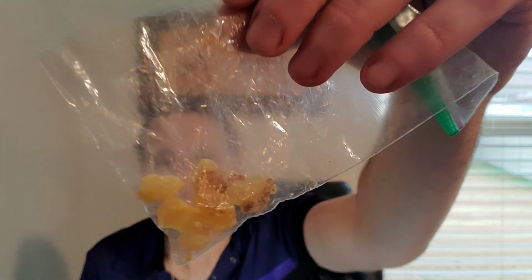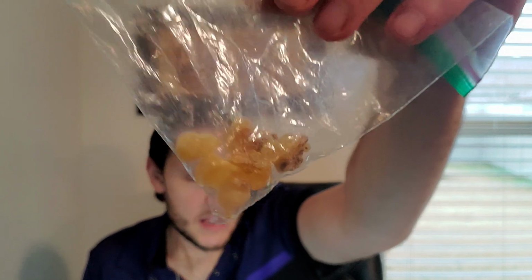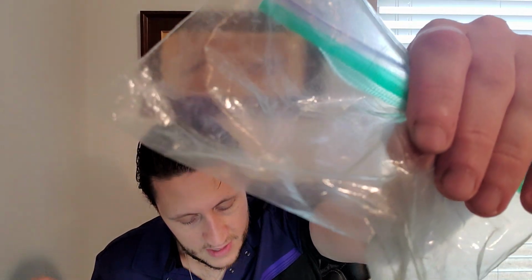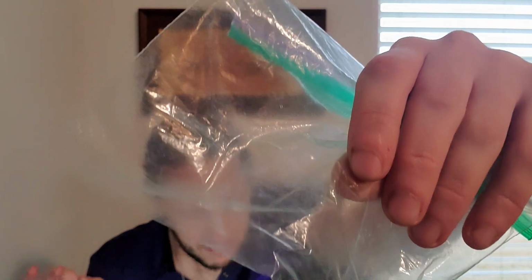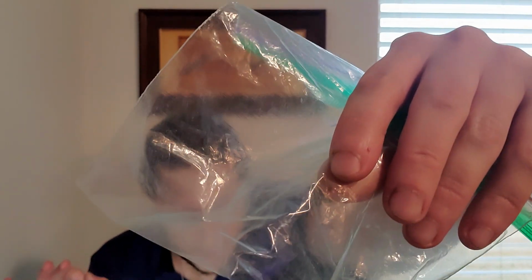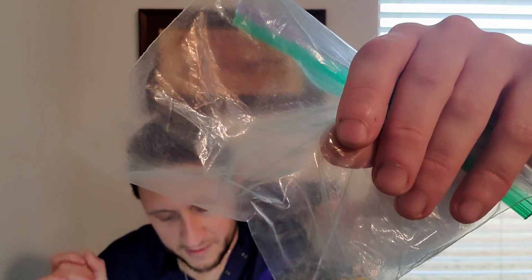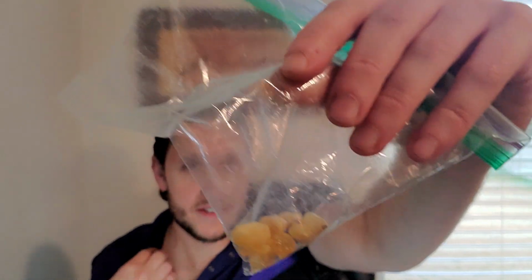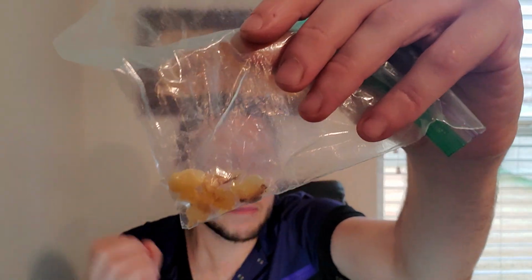And it's basically an aromatic resin that comes from the Boswellia tree, which grows in places like Oman and Somalia and stuff like that. There's 5 types: Sacra Boswellia, Serrata Boswellia, Papyrifera Boswellia, Carterii Boswellia, and Frereana Boswellia. So there's 5 types of Boswellia tree that the incense tears are actually plucked from, you could say.